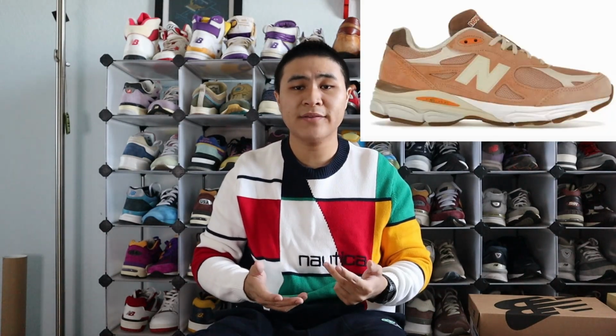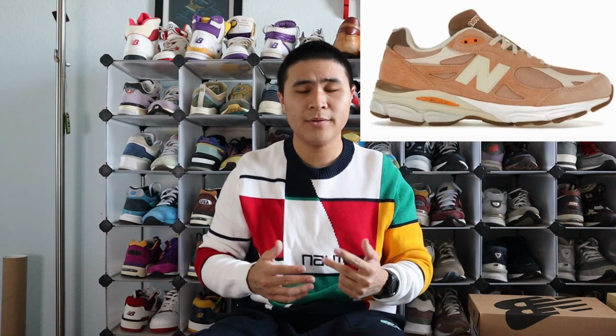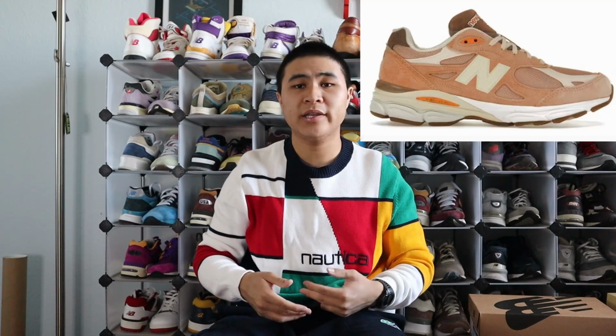And coming in at number 15 is the Size 990 V3 collaboration in the cream orange colorway. This was one of the last 990 V3 collaborations before the V3 was put back in the vault, and I gotta say, Size absolutely killed it with this collab. It really just comes down to the very fire shade of orange cream utilized on the shoe. There's nothing too special about it. I feel like the shade of orange just speaks for the shoe, and I really like how Size was able to incorporate their signature orange on the V3.